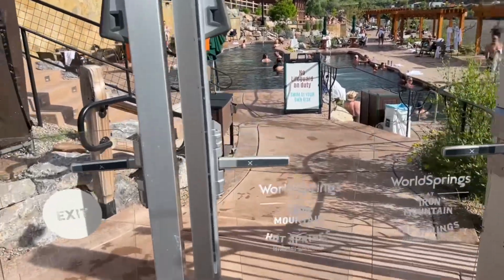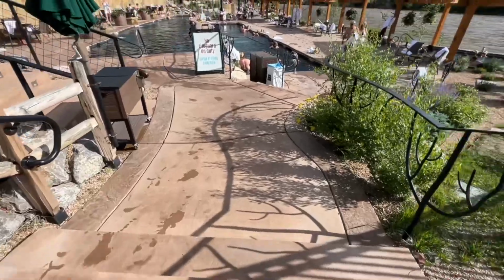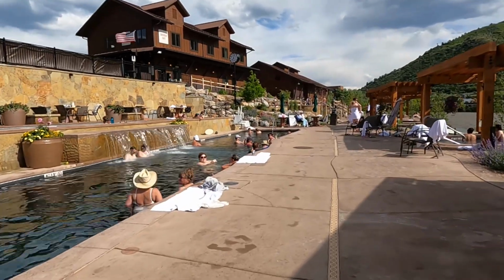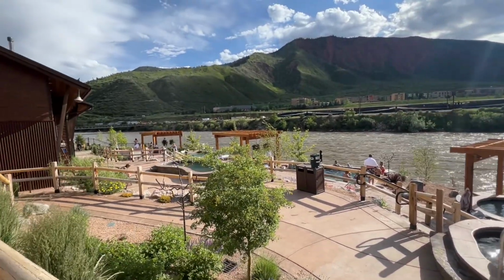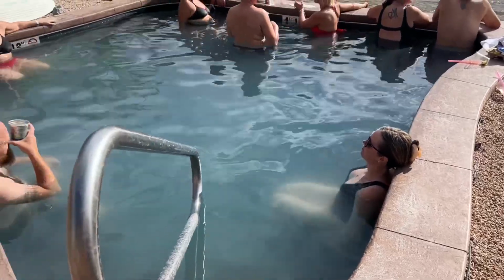We decided to go all in and paid for the entire family to experience the hot springs, but we also opted for the additional adults-only section, which features pools inspired by famous hot springs from around the world. While it was an extra cost on top of the entrance fee, we thought it was totally worth it for its unique experience.